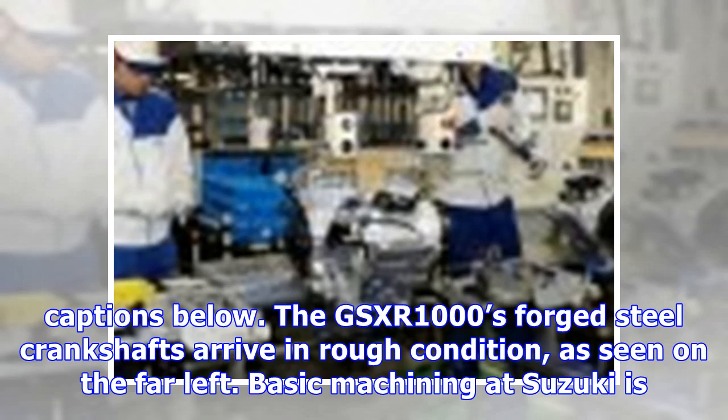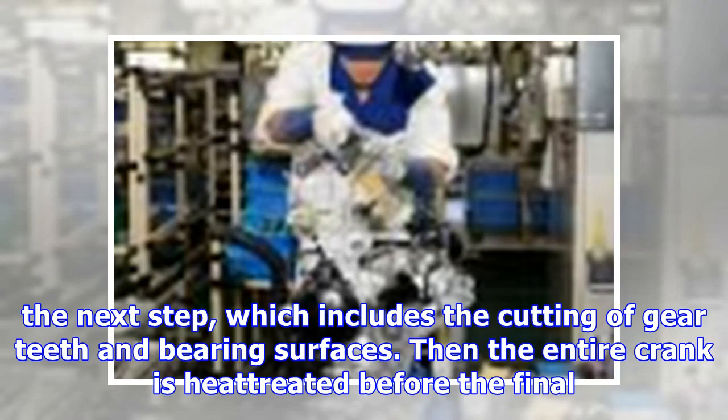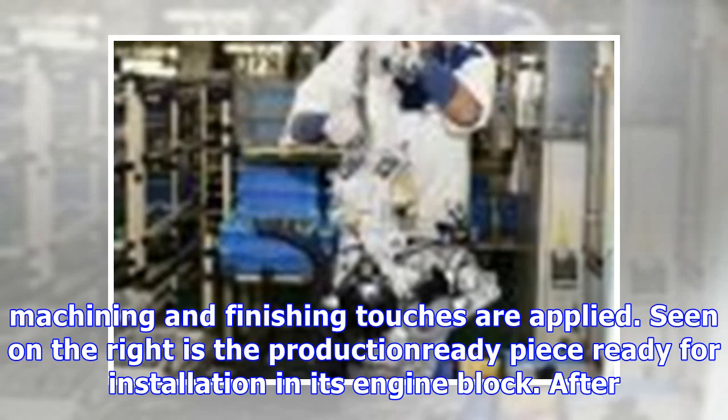The GSX-R 1000's forged steel crankshafts arrive in rough condition, as seen on the far left. Basic machining at Suzuki is the next step, which includes the cutting of gear teeth and bearing surfaces. Then the entire crank is heat-treated before the final machining and finishing touches are applied. Seen on the right is the production-ready piece ready for installation in its engine block.